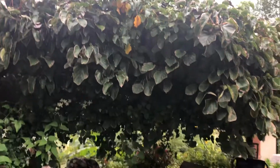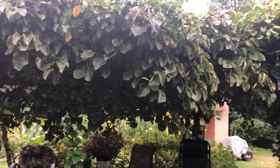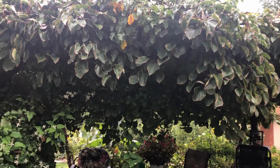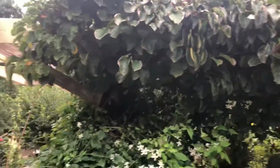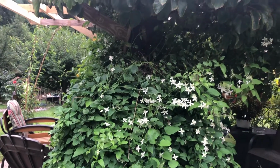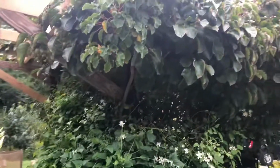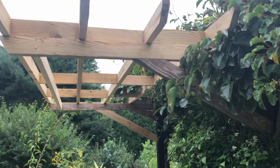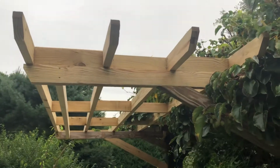Because this productive vine has done so great here in New England, in Rhode Island specifically, I decided to expand my pergola. Down here we have a flowering vine called jasmine, which my wife wanted to plant too. So there you go, we have to share. So up here, I did an expansion of the pergola. It's about another 6.5 feet wide.